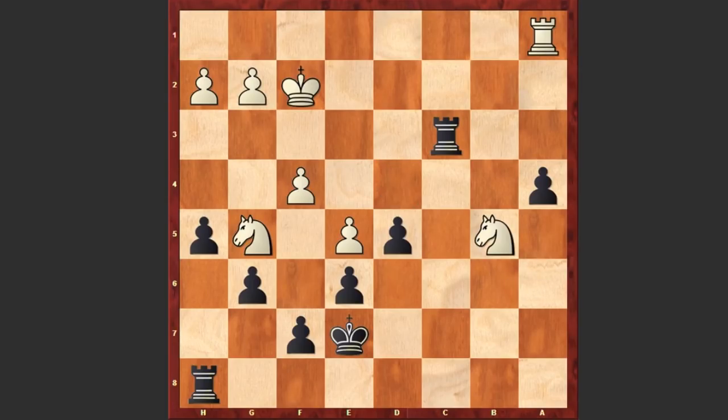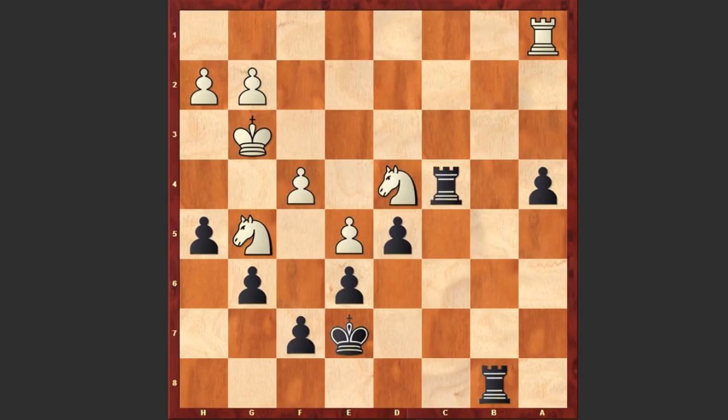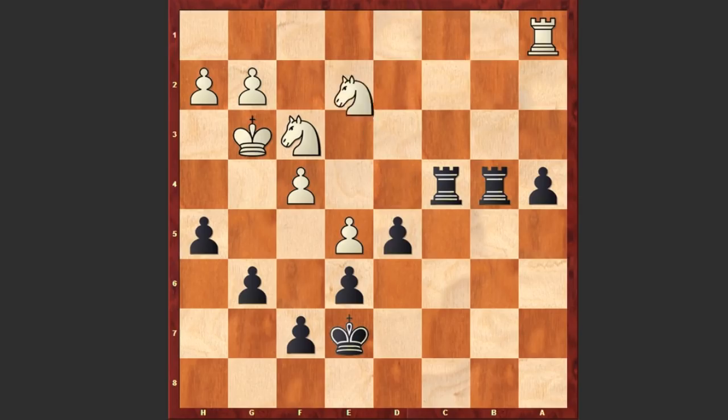Bishop takes b5, knight takes b5, rook c2 check, king g3, and now comes the second rook, rook b8, knight d4, rook c4, knight f3, rook b4. Now black rooks together with this a pawn will start creating too many problems for white. Knight e2, rook e4, knight c3.